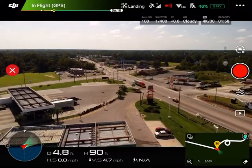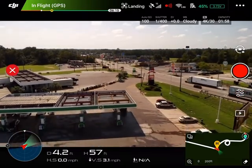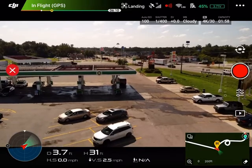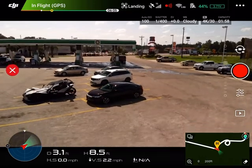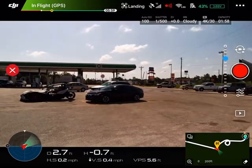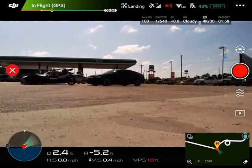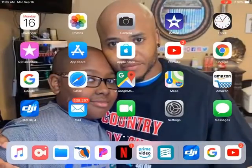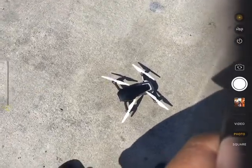And I'm going to let you guys go ahead and see this baby because I got some brand new propellers on it. I'm actually rocking the white low noise propellers for the DJI Mavic Air. Quite windy, but the drone is so good, it's stabilizing pretty good. Let you guys go ahead and see this baby real quick. That's the DJI Mavic Air rocking the white propellers, and that's pretty much all I got for you guys today.